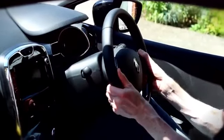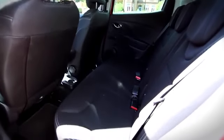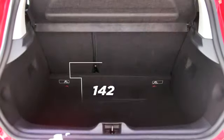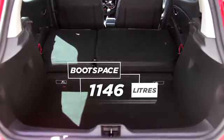There's plenty of adjustment on the steering wheel and the driver's seat, so it's easy to get comfortable. And although rear legroom is only adequate, there's plenty of headroom in here for adults. To cap it all, the boot will take 300 litres. That's more than you'll get in a Fiesta or a Polo.